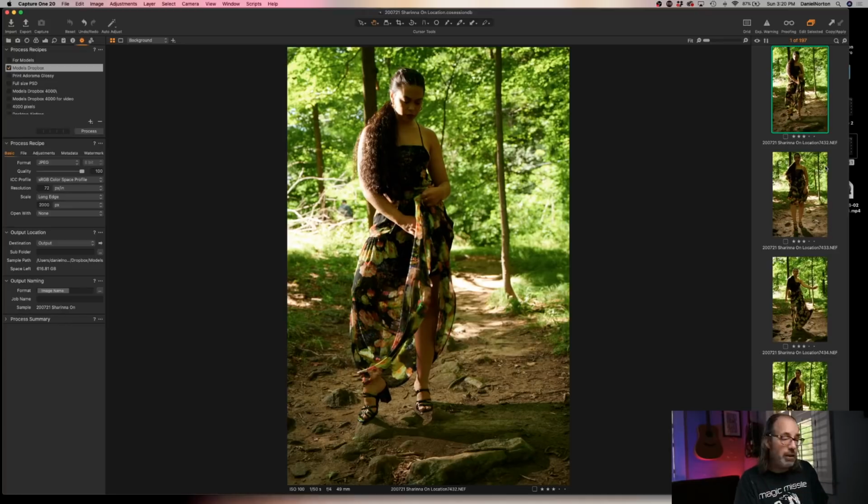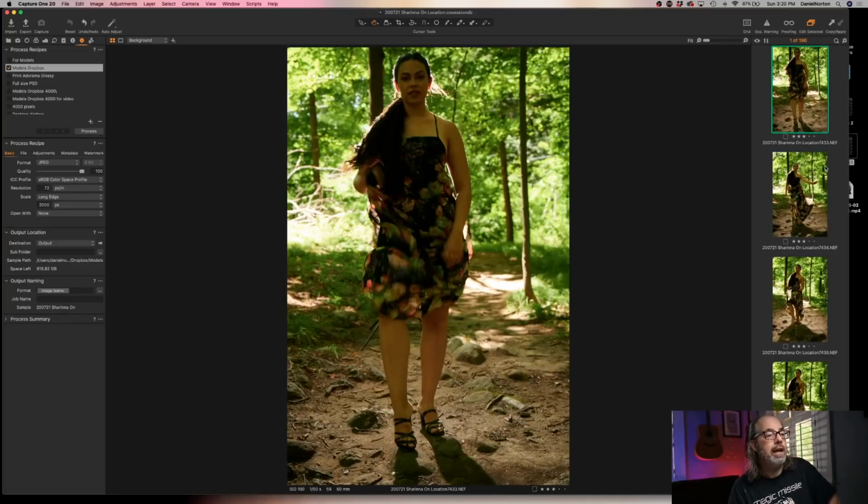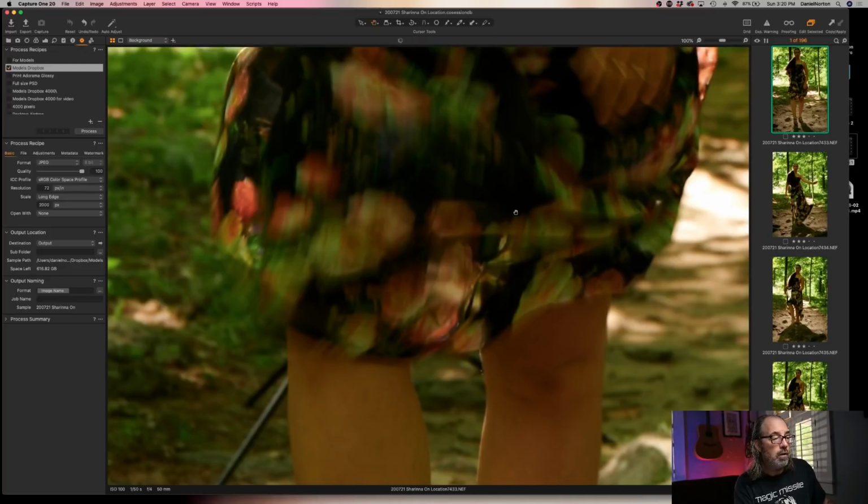Okay, so clearly this one's no good, so I'm going to hit 2. And now I'm just testing the light, basically. What I wanted to do was, if you look at my exposure here, I'm at a 50th of a second at f4. Because of that, I suspected, and it was proven here, that we would get blur if she moved.